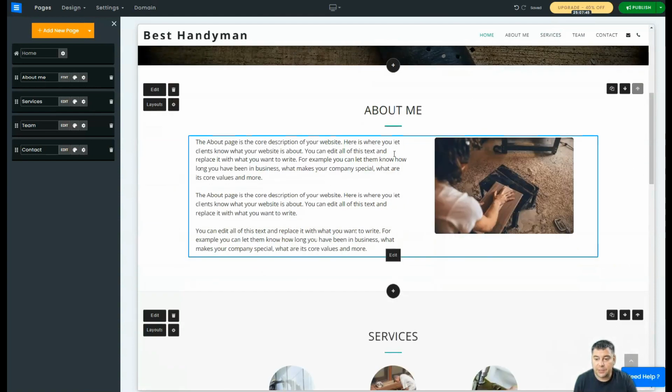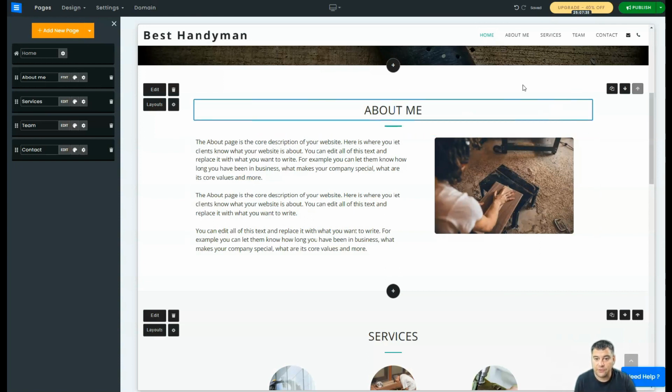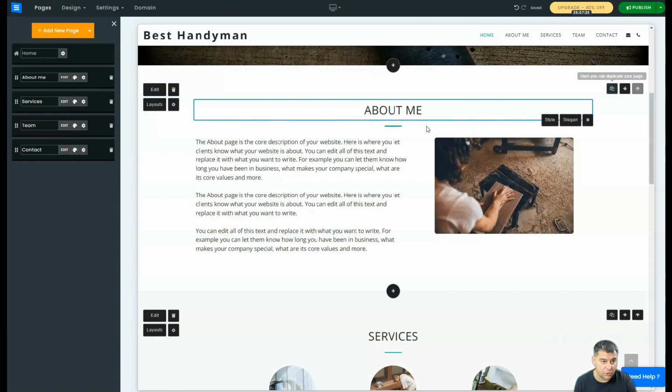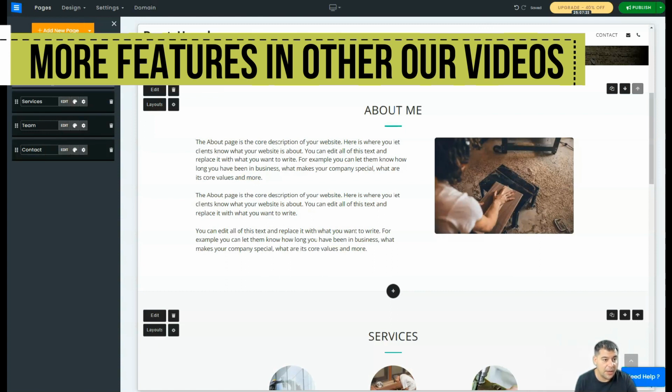All the things can be changed with the add button or with this gear button of sections, so you can change everything. If you want to move this section lower or higher, you can just press these small arrow buttons here, or you can duplicate the section also from this spot. If you don't want some pages to be here, you can just press delete, remove, and that's it.